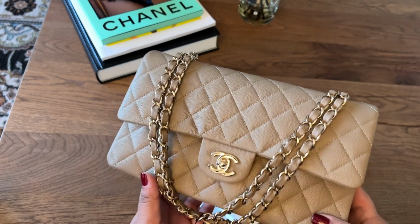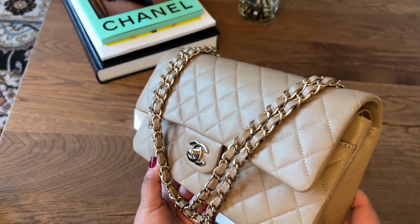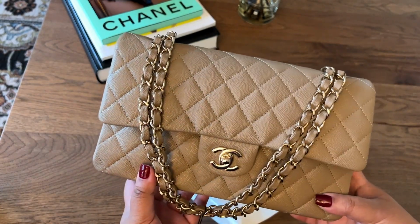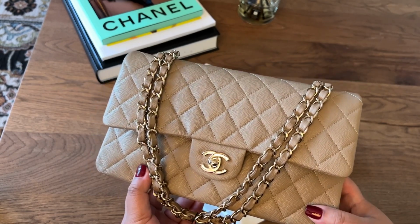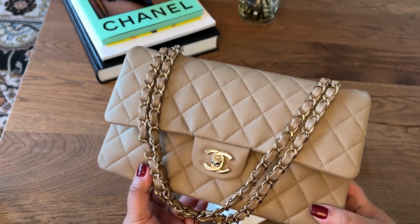So let me know what you think. Do you like this color? Do you think it's sort of redundant with my caramel, or do you think that it's different enough? And also, if there's anything that I didn't cover that you think should be covered in videos like this, let me know. And if I'm harping on about something that you just don't care about, let me know that too.